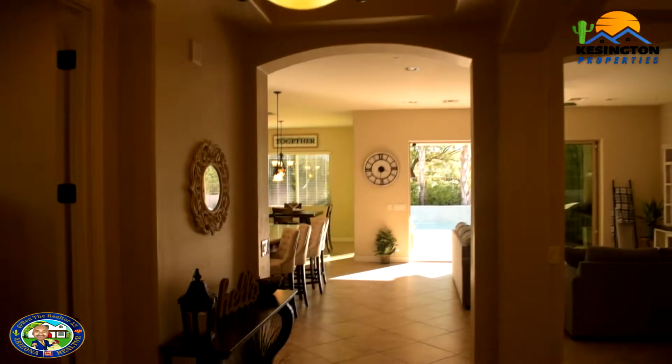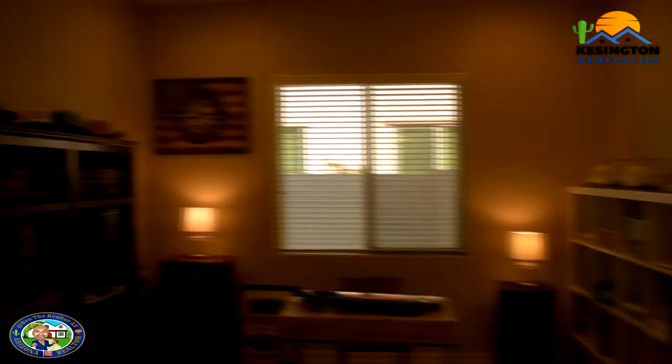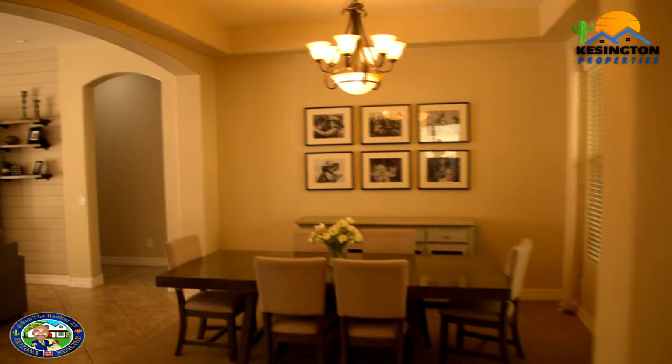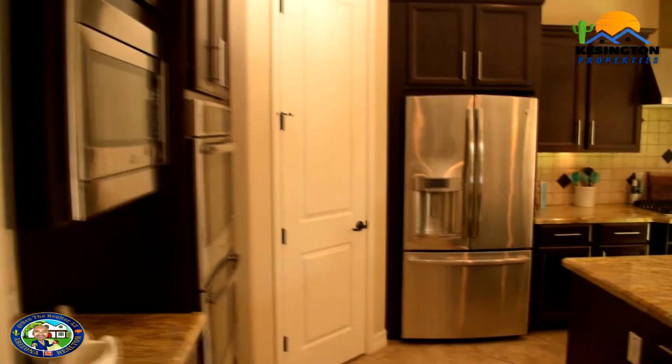So I'm going to talk about a few of the features. As it being a single story home, it has a split floor plan, with rooms being on one side of the home, the other side of the home, and the back side of the home. It features an extra room here. You can use this. This is a plus bedroom, and as you saw, the other room there with the sofa and the TV. So it's almost like 6 rooms. But it's 4 bedrooms. Those 2 rooms, you can use them for whatever you need.